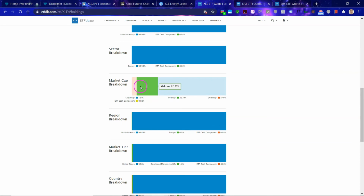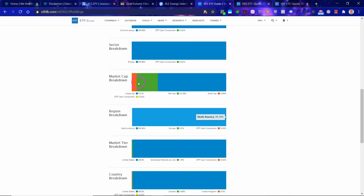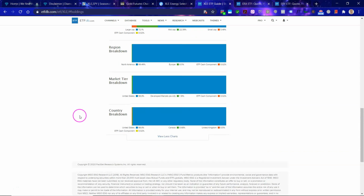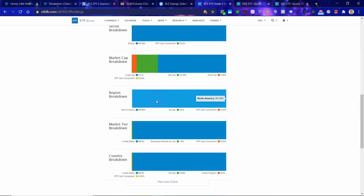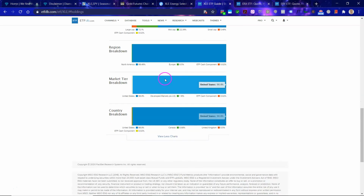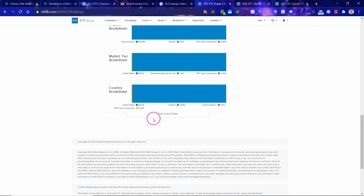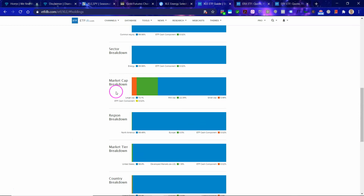Here's the market cap breakdown, dominated by big companies. Here is the sector breakdown. Big shock, almost 100% energy. Region, completely dominated by North America. Market tier, country. So certainly there could be more diversification here in this ETF, but it is very focused.